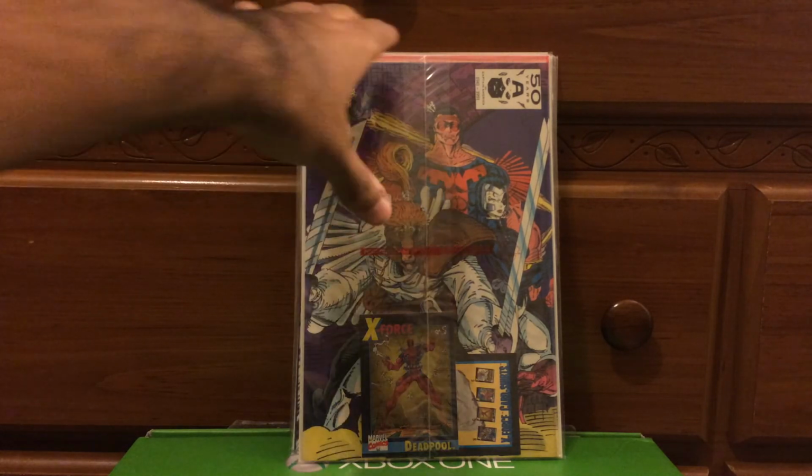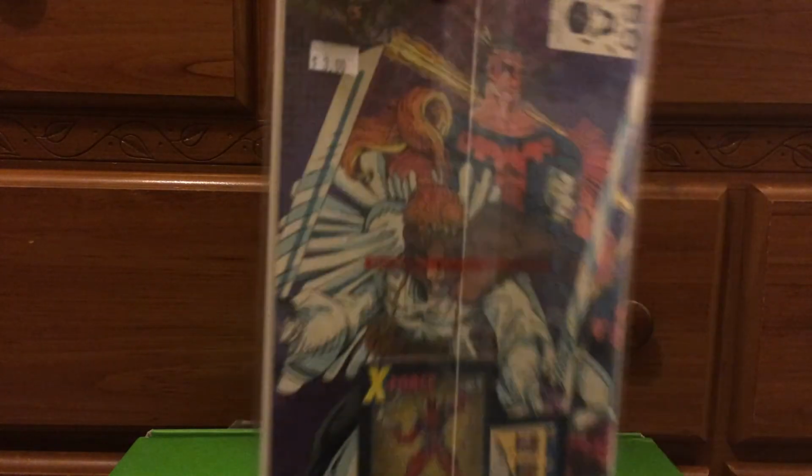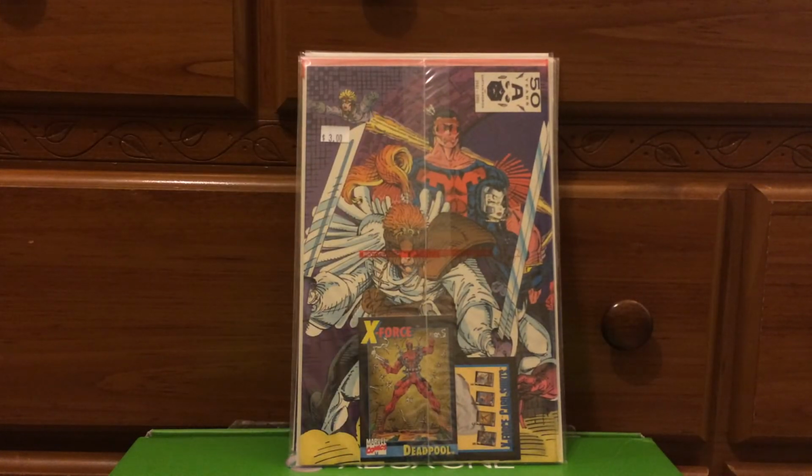But the thing this store did that most stores don't is they put it in there backwards so you know what card it is. I really like that because most places don't do that, and you have to just kind of hope it's the card, because I feel uncomfortable taking the book out of the bag and board at comic stores, personally. So I have to just ask them to open it. But this place put it in there backwards. So I knew it was a Deadpool card, $3, pretty happy with it.